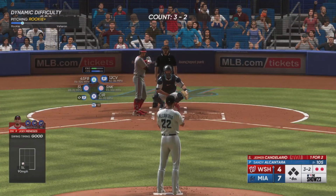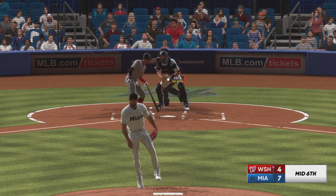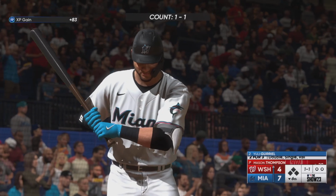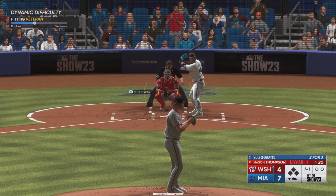2 outs, bases empty. And now it's switch hitting third baseman Jeimer Candelario. Oh, that's a strikeout, and that'll do it for the inning. Nothing doing for the out. Well, we go bottom 6, and now the first baseman, Yuli Gurriel.